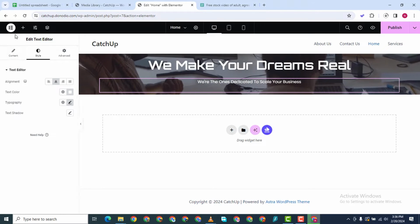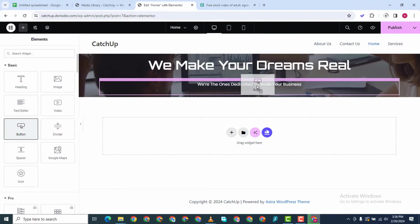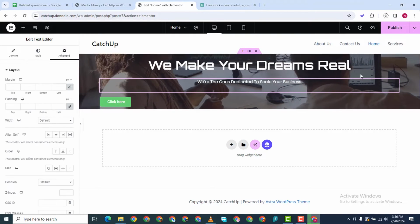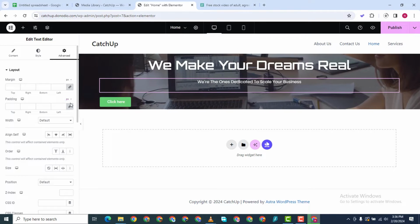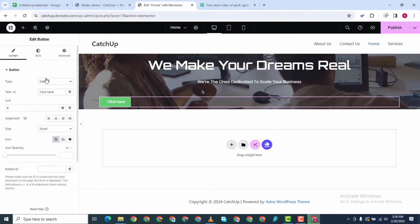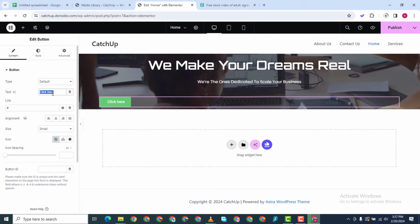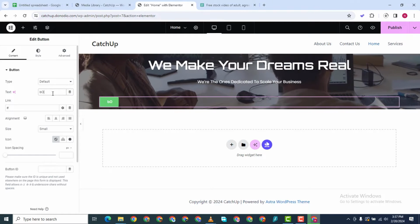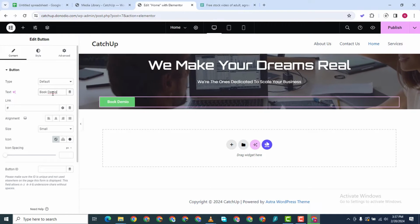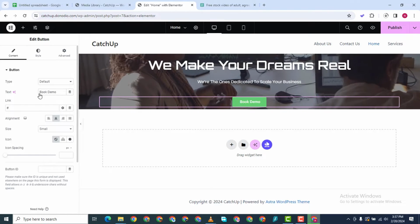I think that's it. I can also add a button. I can add a button here directly underneath this. Let's see, I don't want this spacing here. I want to remove everything concerning that. And then I want to make this button say have a demo or book a demo. Book demo. Maybe it's an agency where you can book a demo. Then we are going to put the link later on.